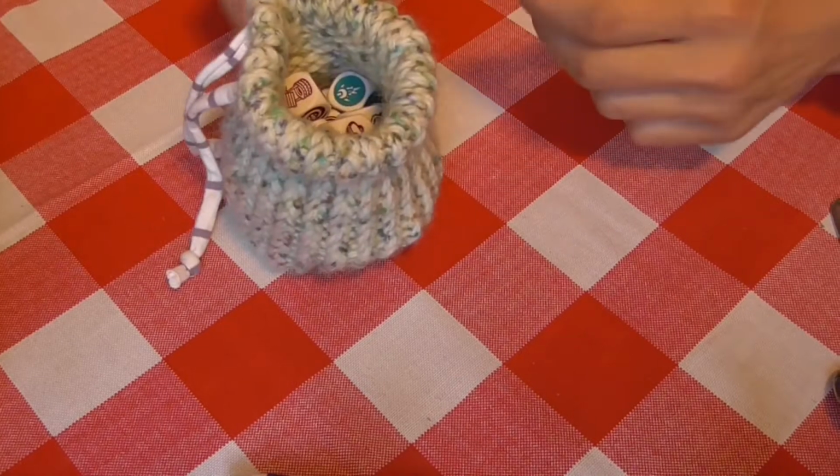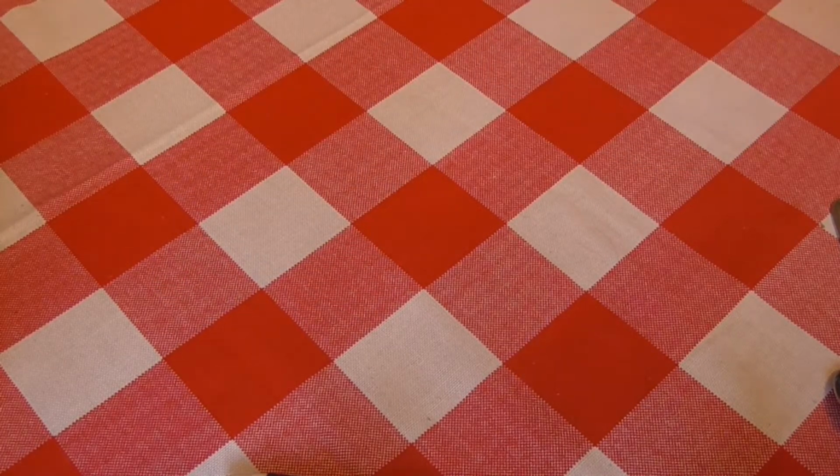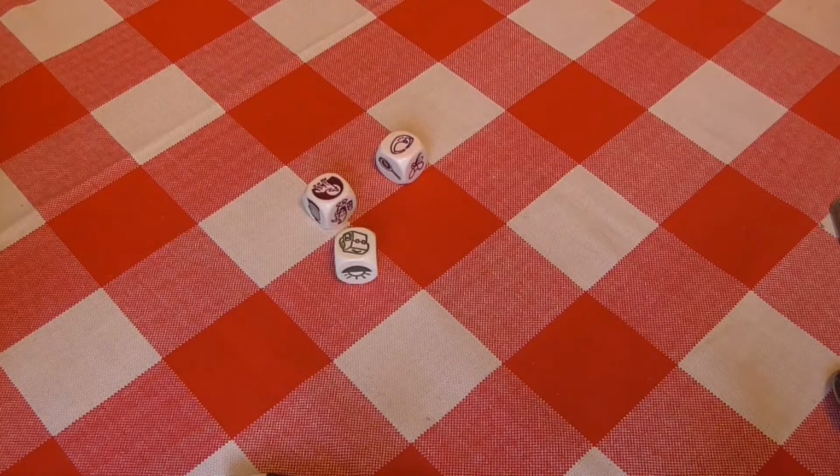Anyway, I like to expand the amount of dice I have so I can get more diversity in my stories. I'm probably going to need a bigger bag eventually because it's getting a bit tight in here for everything. And that would make it harder to get to the ones at the bottom, unless you dig real deep. Let's see now. Diggy diggy dice. Here are 3 of them.